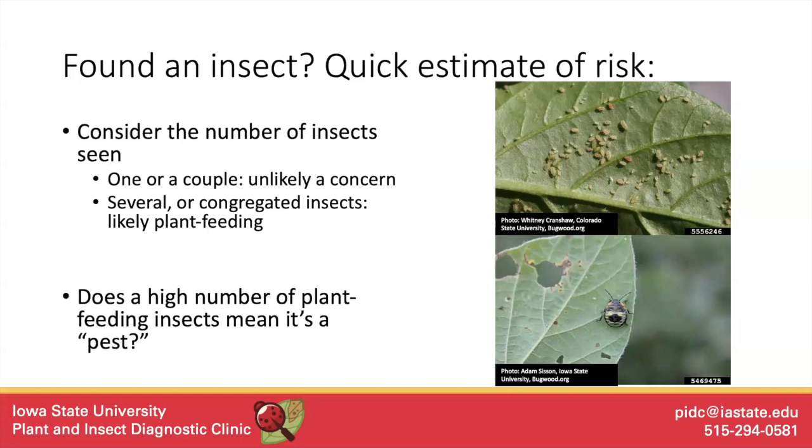But again, even if they're in high numbers and they are plant feeding, it does not necessarily mean that it is considered a pest, or at pest status, so actually at a population that's going to damage our plants. These are very hard questions to answer when it comes to identifying potential problems on our plants. That is why Iowa State University Extension exists, and that is why my position exists.